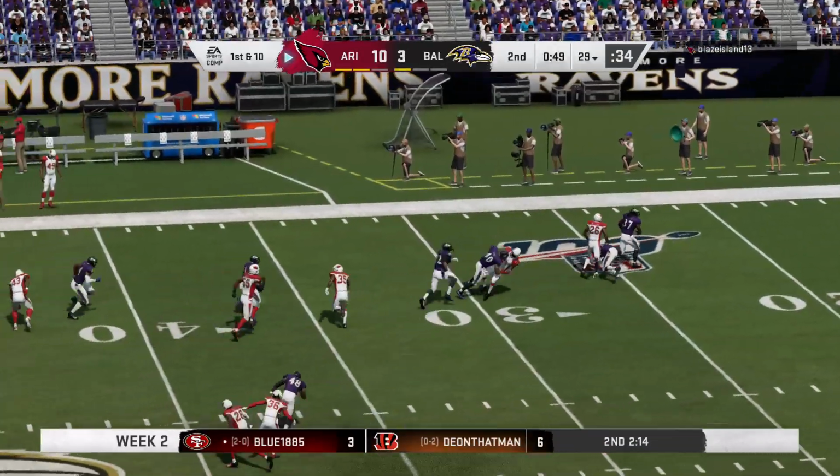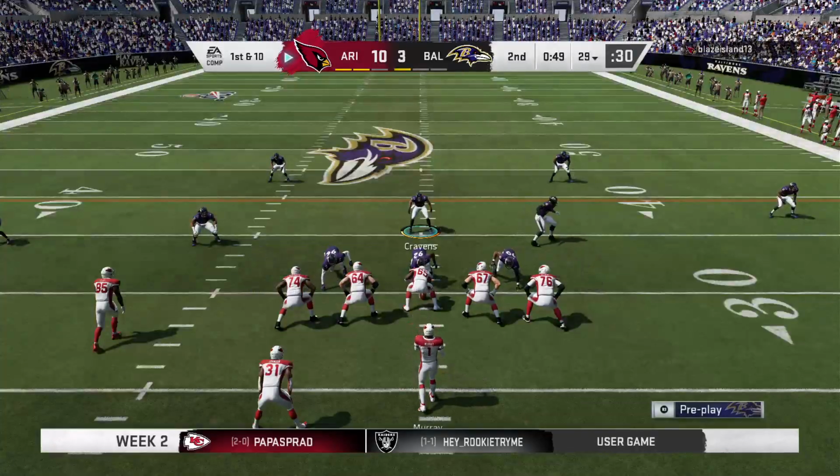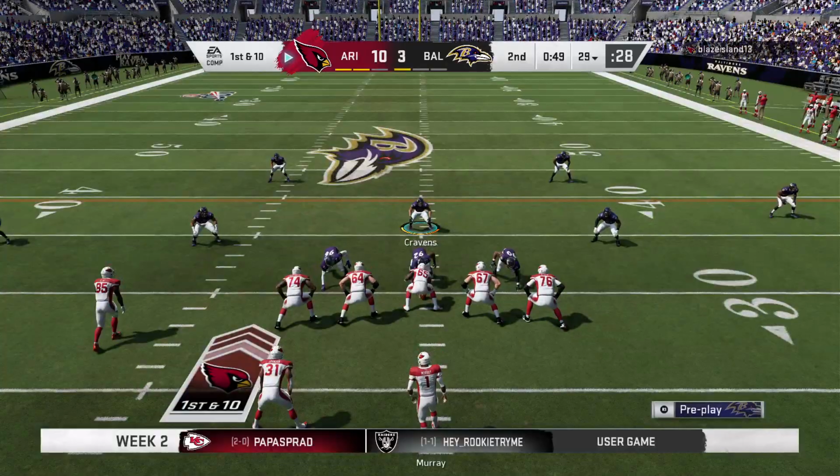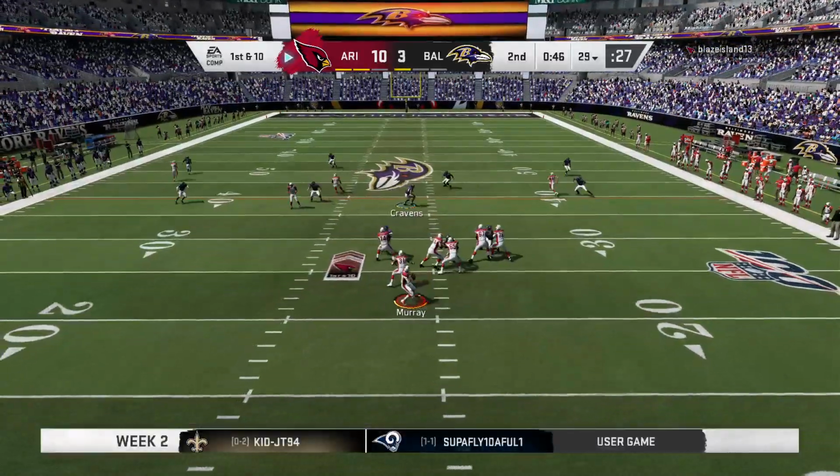The second quarter score from Cincinnati. And the 49ers are out to the early lead. I have a feeling that one's going to stay tight throughout. We'll continue to monitor. First down, Murray.